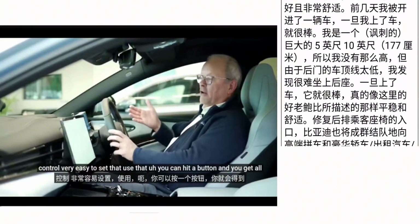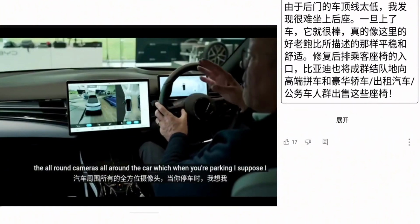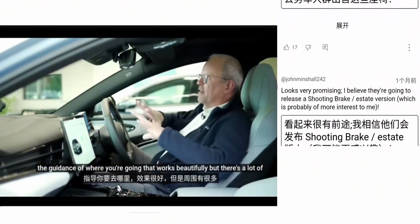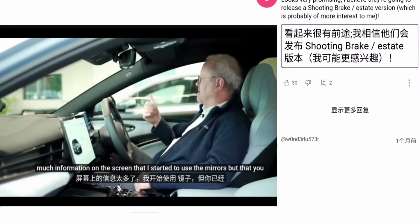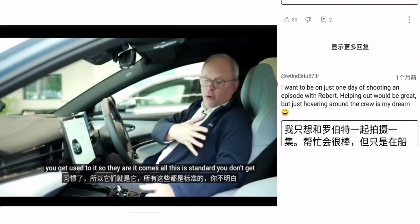You can hit a button and you get the all-round cameras all around the car, which is useful when you're parking, I suppose. I found the reversing camera really good, with the guidance of where you're going. That works beautifully, but there's a lot of other cameras all around, which I found a bit overwhelming and confusing. There was so much information on the screen that I started to use the mirrors, but you get used to it.